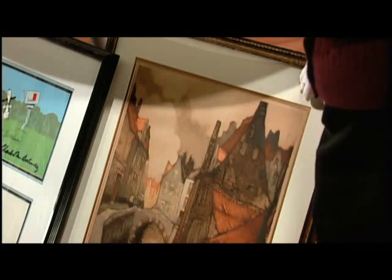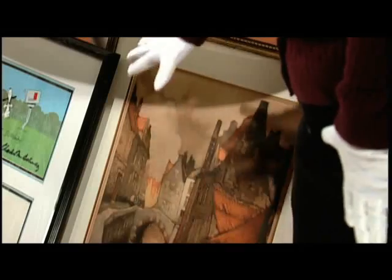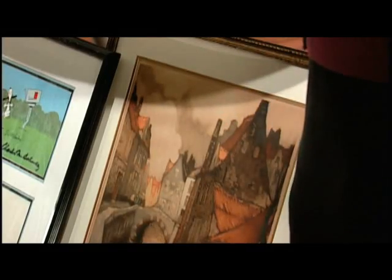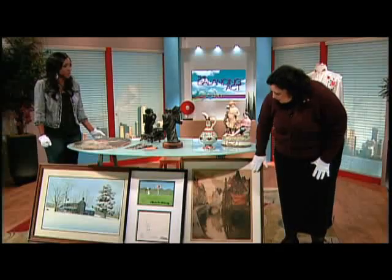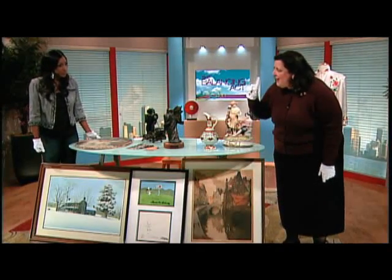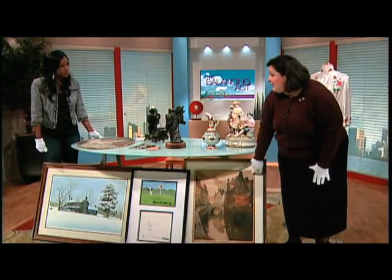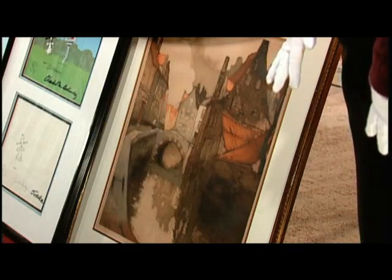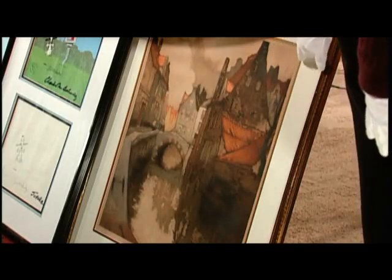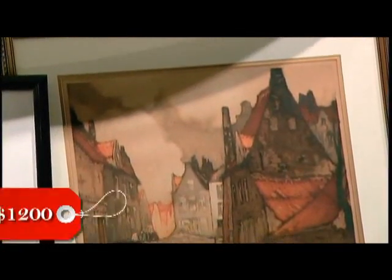It's from an acid mat, because prior to having acid-free mats, you have this sort of mats that literally will burn, or basically the print acts like a sponge. Like a sponge, sure. So you have that brown haze. That brown haze is not age, it's damage. Age of this piece, 1880 to 1895. They're very, very popular in the 1920s in America when people tend to buy them. This one still has an acidic mat on it, which should be changed out. Value on it about $1,200.